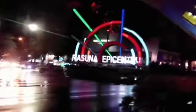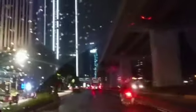And now we are still in Rasuna Said, but we are getting more and more to the middle section. Here we have the Rasuna Epicentrum, where they used to have a festival plaza. And you see that plaza festival. And as we go along, you can see the construction on the right and the skylines of Rasuna Said.